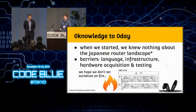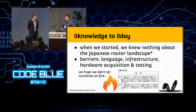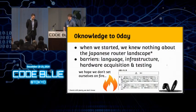And obviously, acquiring hardware and things for testing was very difficult, especially in Japan, where most of the routers used by people at home are leased rather than purchased, which is not the case in many other countries. And all those things came together to make it much more difficult to study some of these devices. And we did have some difficulties with power, trying not to set my apartment on fire. We had only a little bit of smoke and melted plastic, but a power supply solved that.